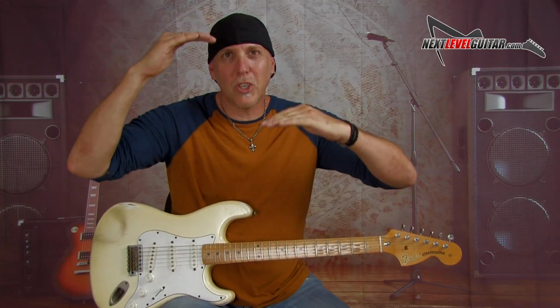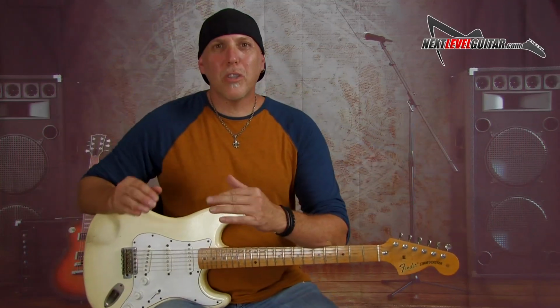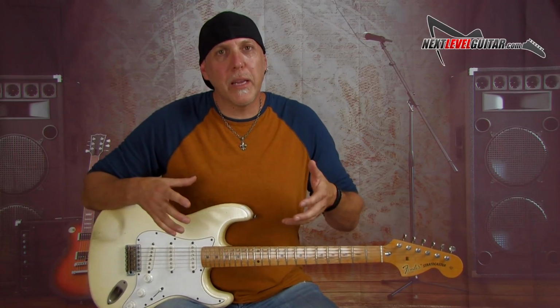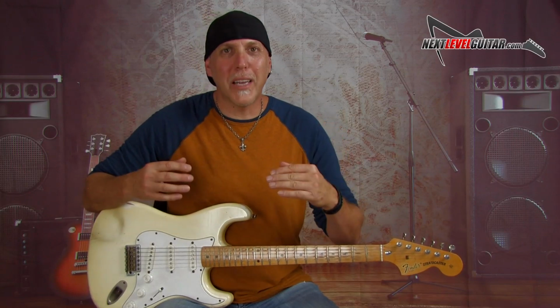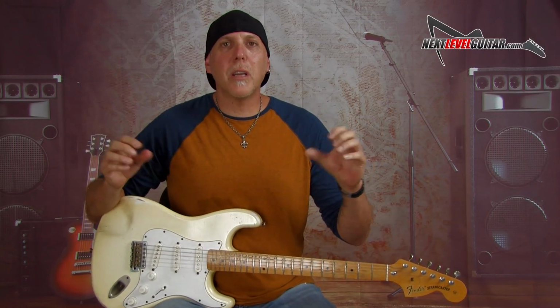So the compression you might have heard, kind of squashing. The compressor controls that dynamic range of the instrument. It makes the quiet notes louder and the louder notes quieter. So it kind of evens out your sound, and it makes your playing sound a little bit more fluid and kind of tightens it up.